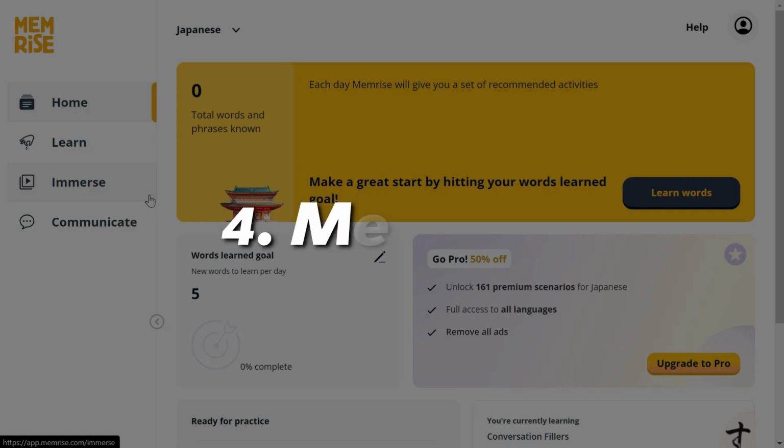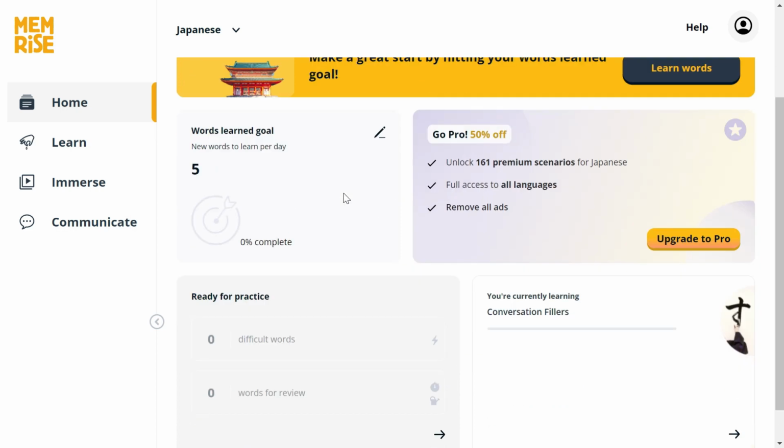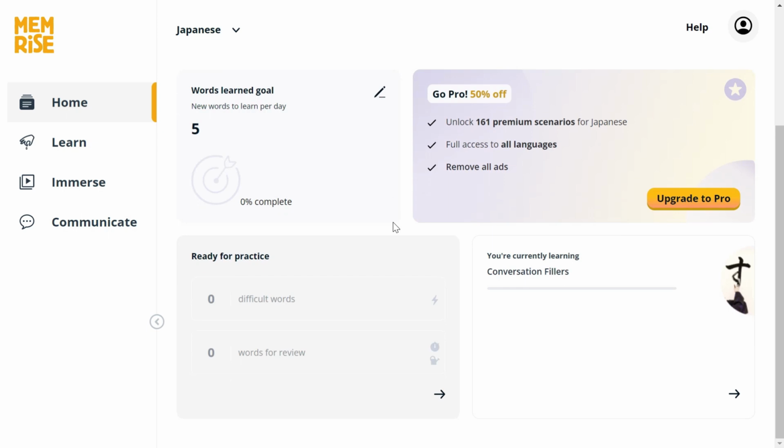Memrise is also one of the most popular language learning apps. Here you can also learn Japanese. Most of the content that you would find on this website or app is user generated. One of the disadvantages is that you will find very limited grammar related explanation of the language, and that is why it is not recommended for absolute beginners.